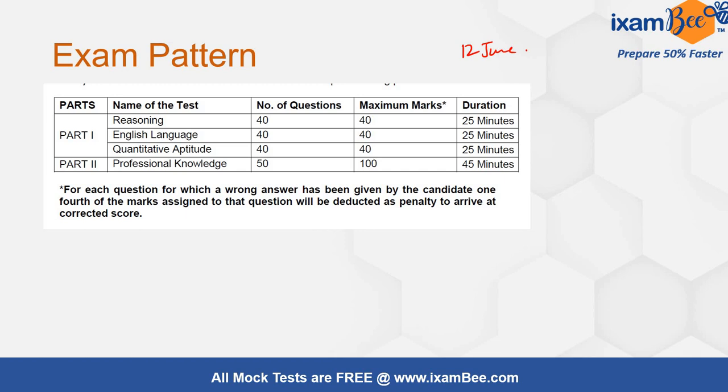Before we delve into what you can prepare, let's have a look at the exam pattern. The exam pattern consists of reasoning, English and quantitative aptitude of 40 marks each, which has been categorized as part 1. And then your professional knowledge is your part 2, which has a higher weightage of 100 marks. There will be 50 questions of 100 marks, so 2 marks each will be allotted here.